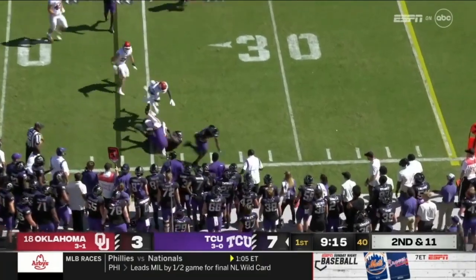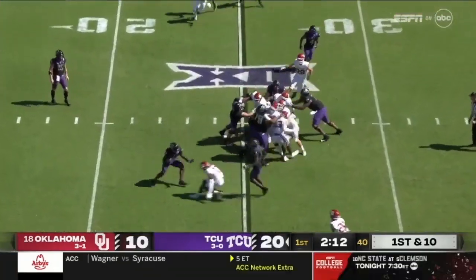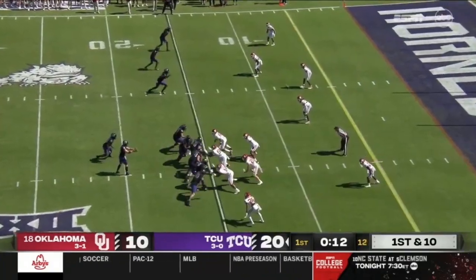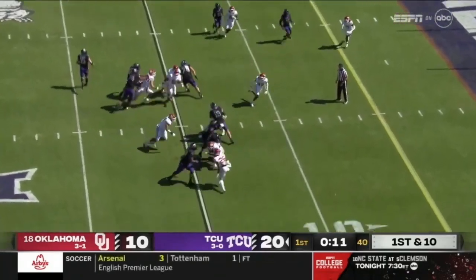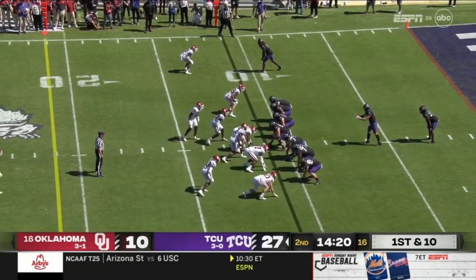Out of the backfield, this is Miller. And Miller hands it off on first and 10. Nice move. That's been the story all year. First and 10. Duggan hands it off this time. Miller. Touchdown! First and 10.